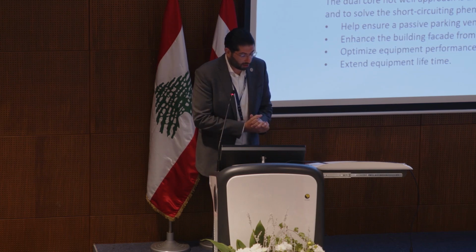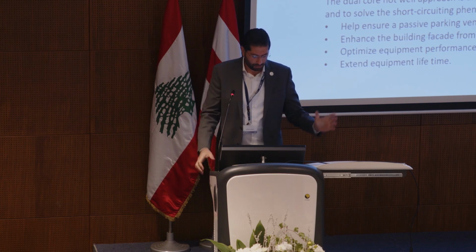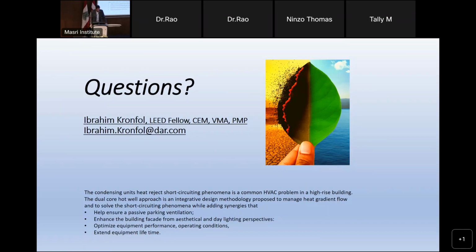This is what I have. To sum up, this approach has worked on the short-circuiting phenomenon. That's a common HVAC problem in high-rise buildings. The dual-core hot well approach is an integrative design methodology. We need the mechanical engineers and the architects to work together to achieve this approach. It's proposed to manage heat gradient flow and to solve the short-circuiting phenomenon while adding synergies such as passive parking ventilation, enhanced building facade and aesthetic daylight perspective, optimized equipment performance, and extended equipment lifetime.